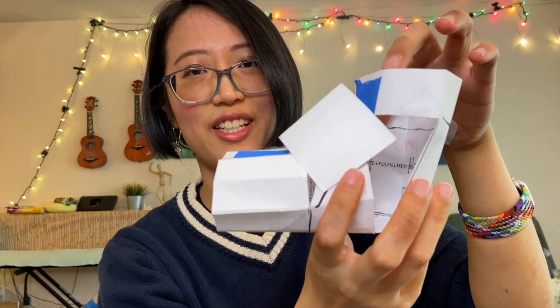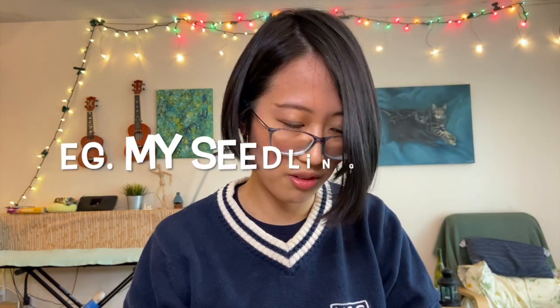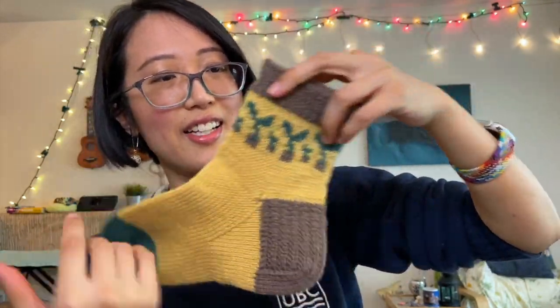So that is what a Dutch heel is doing. And I'm going to talk about my sock design that is using the Dutch heel method. This Seedling Sock, I designed this pattern because we are called the Seedling Stitch, so I want to make some motif with the seedling, and I designed this with a big seedling and a small seedling.